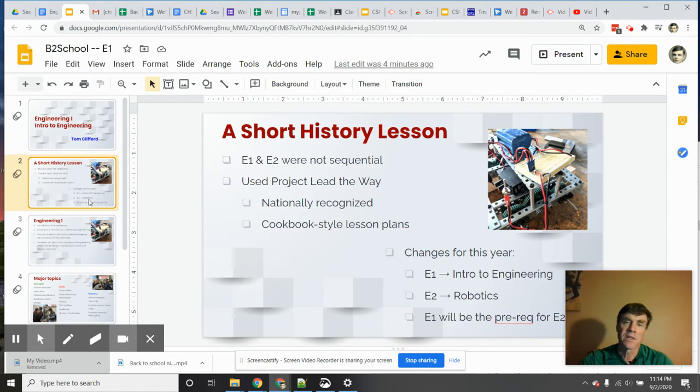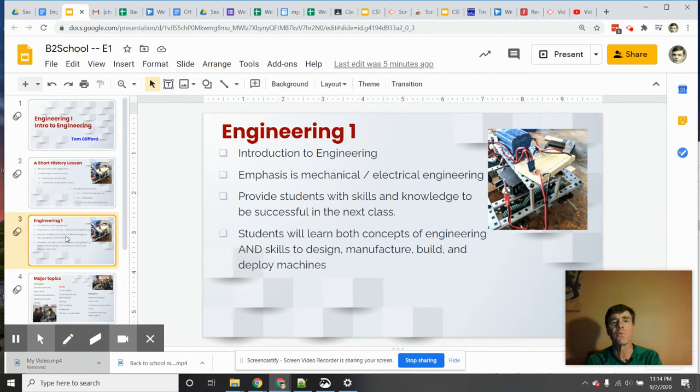And the main thrust of everything is gearing up for our robotics team and our robotics program. So my hope is to get kids to be thinking about things in those terms, to provide students with the skills and the tools, the concepts necessary to be a successful robotic engineer, as it were. So in Engineering 1, this is really an introduction to engineering.